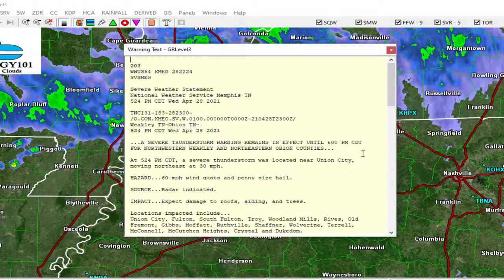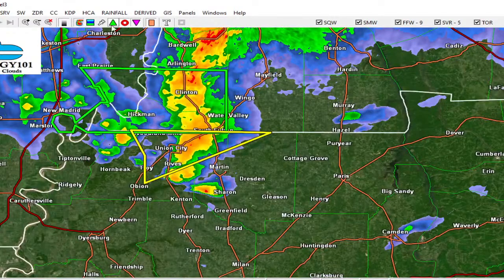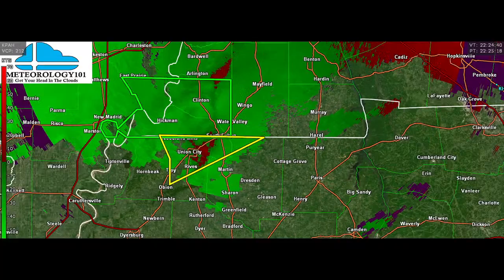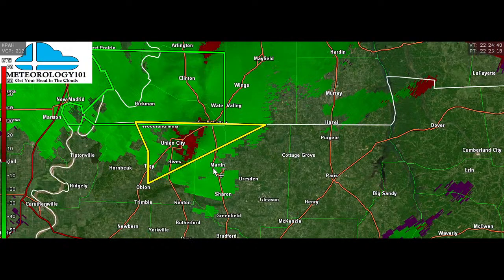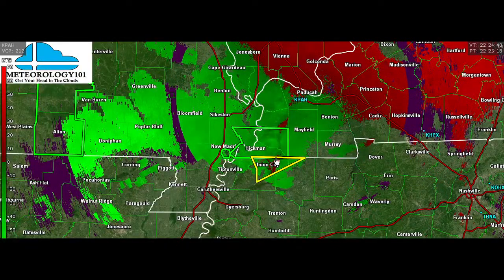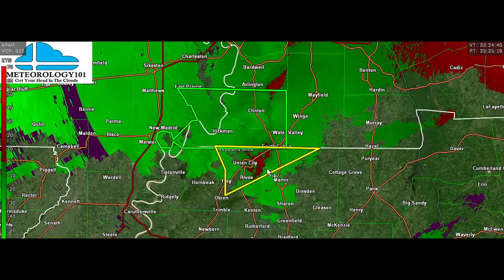The current warning is a severe weather statement, and this is radar indicated 60 mile per hour wind gusts, penny size hail. Let's go see what our base velocity looks like. Alright, looks like we got a little bit of rotation right there. That red is going out away from the radar, the green's going toward the radar, so we do have a little bit of rotation in that area. Let's go look at that a little bit closer.